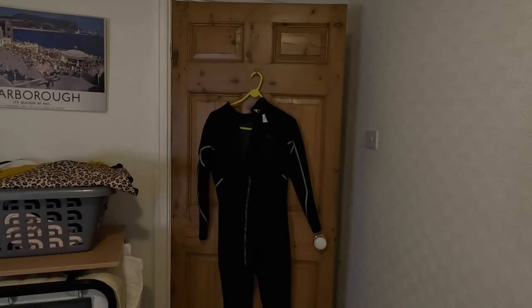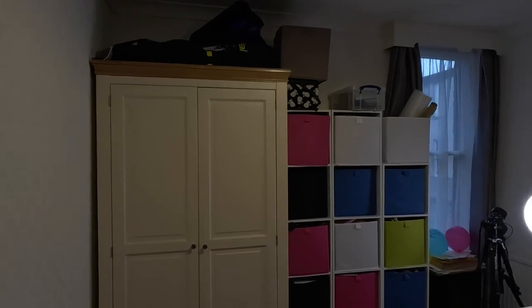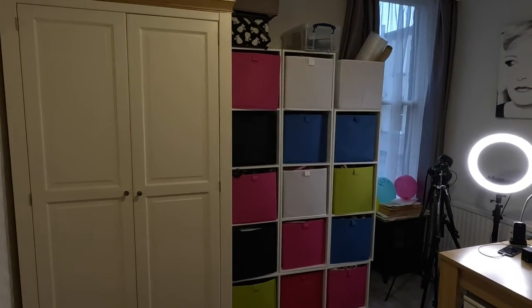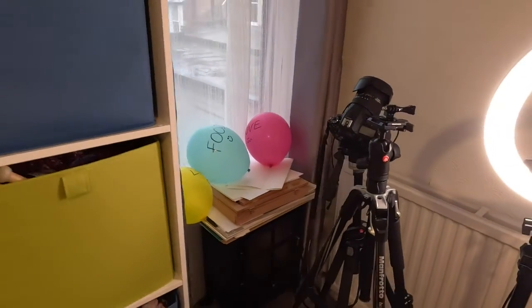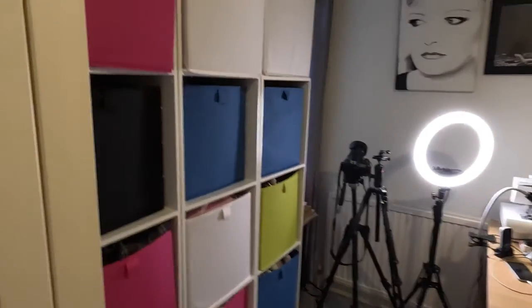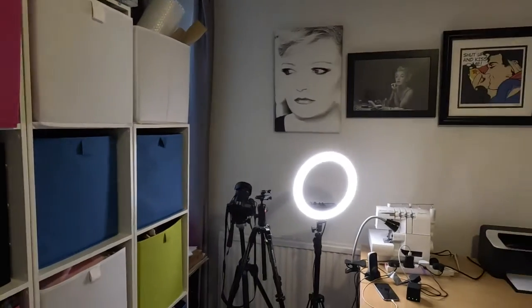Oh, that's my wetsuit that I will get back into. So we've still got all the decorating to do. That wardrobe is now for storage, so it's not full of clothes anymore. All my neat boxes there, look, with all my stuff in, all looking really neat and tidy. I've got the camera gear in the corner, but a few bits in there that still need sorting. I used to love drawing, so I have some stuff still up there that I need to get rid of, all my pencils and things.